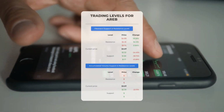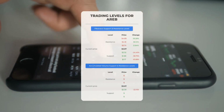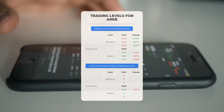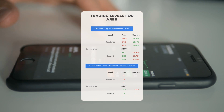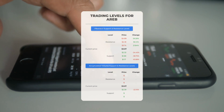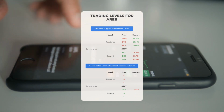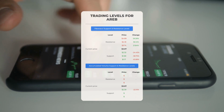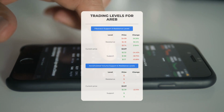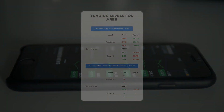Now let's discuss some potential day trading levels for American Rebel Holdings. There is no significant resistance from accumulated volume above, which suggests that the stock could rise quickly under favorable conditions. In this scenario, you may want to enter a position and utilize volume to determine the best time to exit. On the downside, American Rebel Holdings encounters its first support level at $2.39. If this support level holds, it could present a good entry point, allowing for an anticipated rebound.